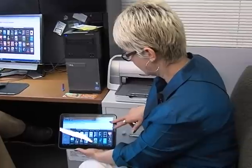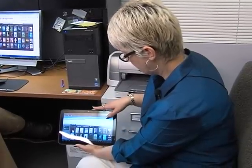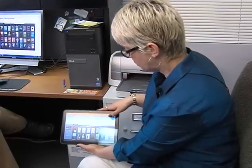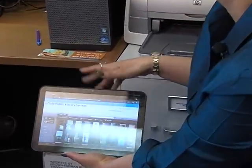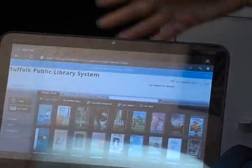Yeah, I would just log in and search any way I wanted to. You can look at books that have recently been returned. You can put books on hold. If you want to go to the children's books, some of the children's books have the audio, and it will read the book to them. The kids like it.